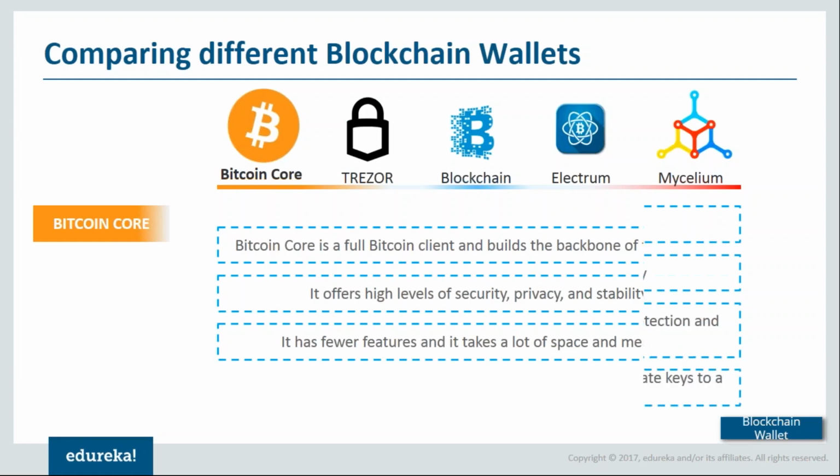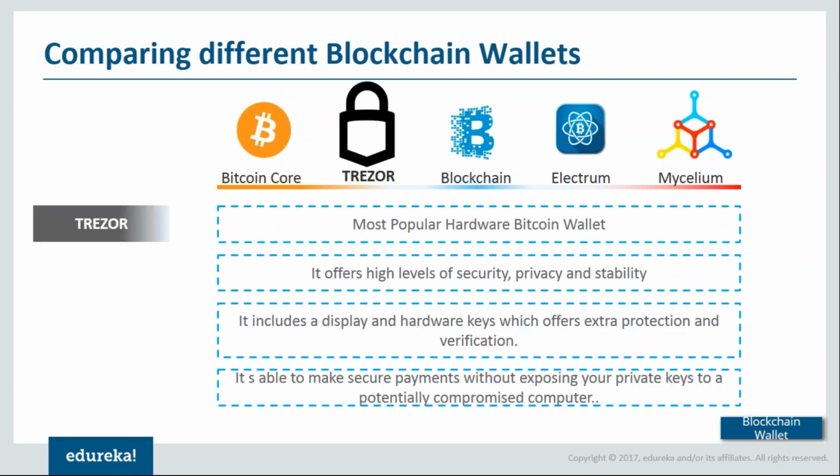Coming on to the next wallet, that is Trezor. Trezor is again one of the most popular hardware wallets. Okay, now again with respect to hardware wallet security, this is again one of the major players in the market today, and it also comes with a display as well as two keys which will help you verify as well as add another layer of protection for your blockchain wallet. Now again, when you talk about the security feature with respect to Trezor or any hardware wallet, it's very high in comparison to all other wallets. But again, with respect to ease of use, it's not that comfortable when you're on the go or when you want to immediately initiate a transaction. These are not very comfortable for that.